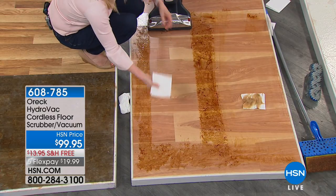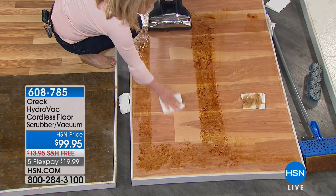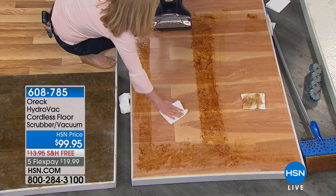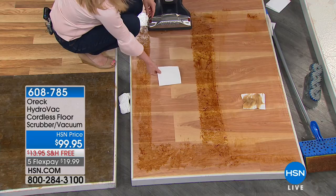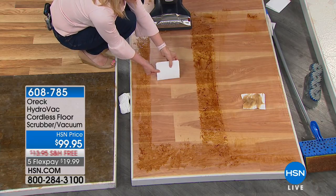I know, it's the first time that we've had a cordless hard floor cleaner here. The runtime is 25 minutes. That's a long time to clean your floors. Is that because of the 20-volt battery? Yes, and it's powerful, a 20-volt battery.